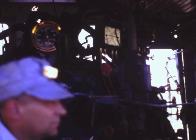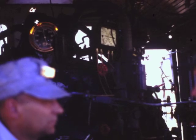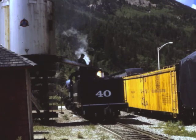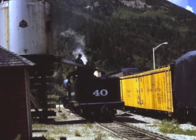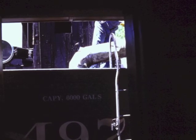In the United States, the driver of the train is called the engineer. He works with the firemen to operate the locomotive. Steam engines require a lot of water. Here the engine takes on water from an elevated tank or water tower.